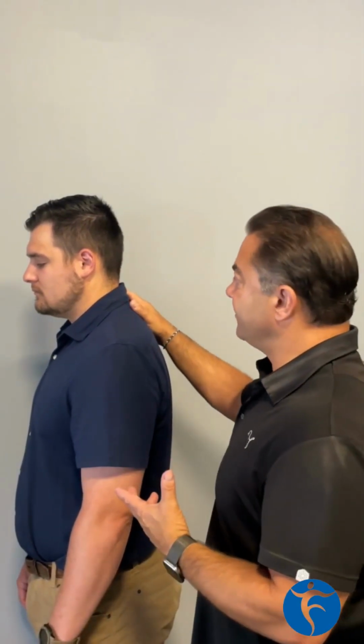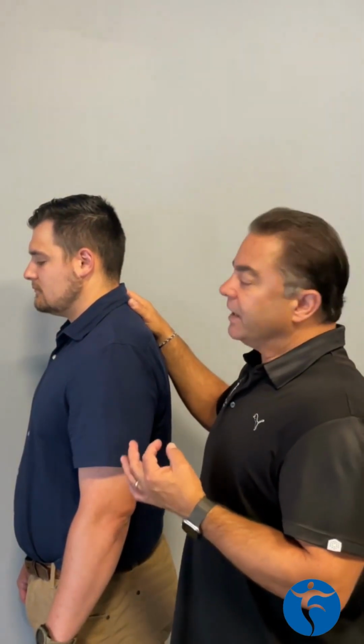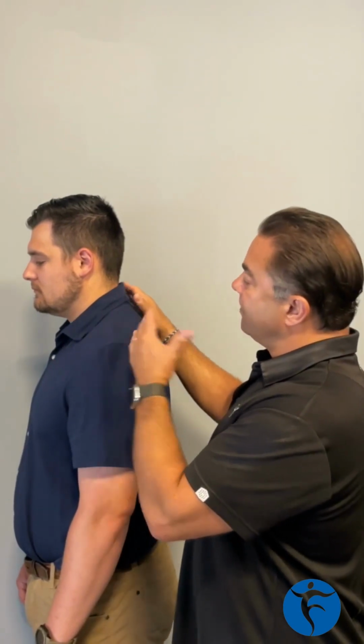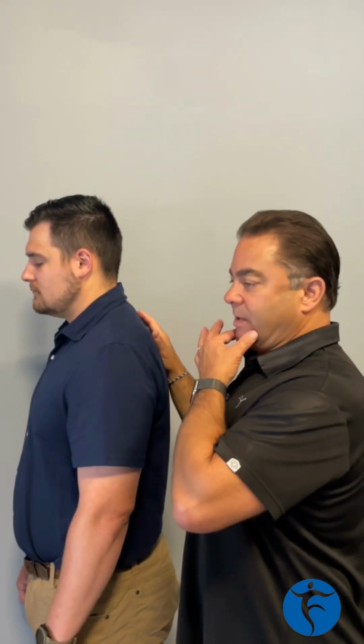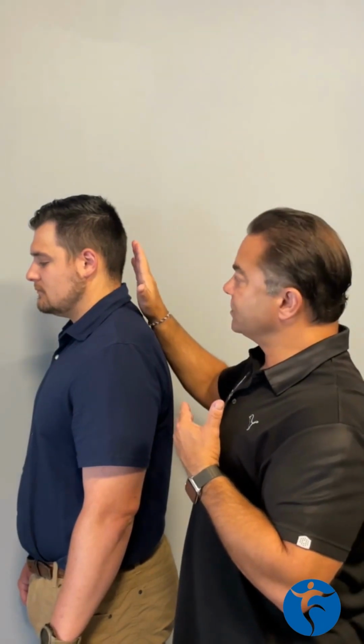So one very simple and effective exercise to do is what we call a chin nod. The chin nod is a way to subtly work on bringing the head back over the shoulders, but also imagining there's a string at the top of your head bringing you tall. We're not doing what's called a cervical retraction, meaning I'm not tucking my chin so far back that I'm actually straightening my entire cervical spine.